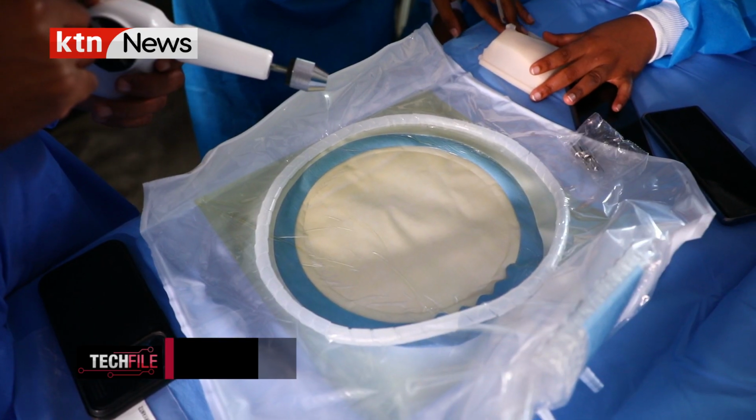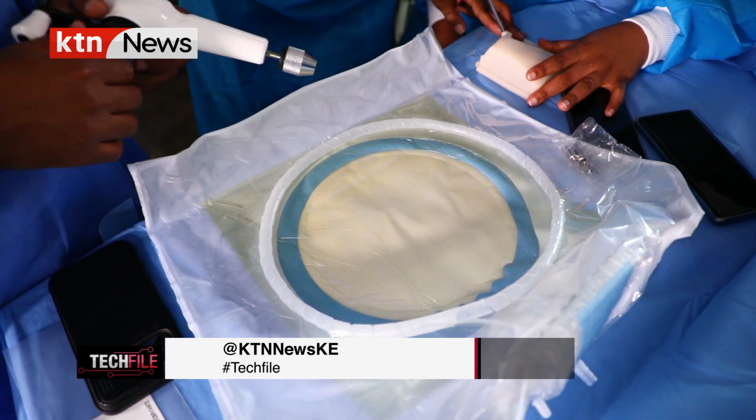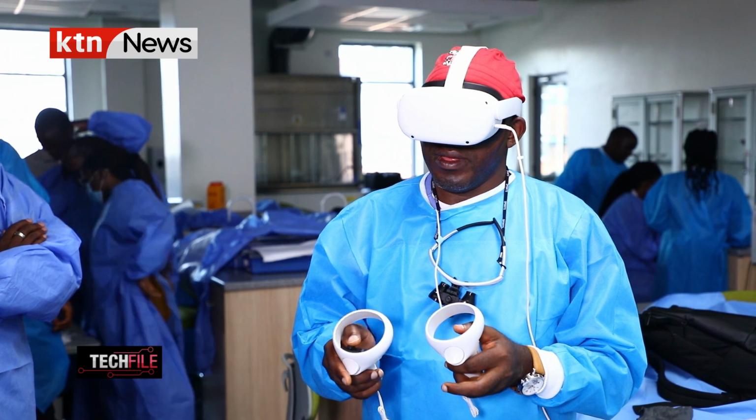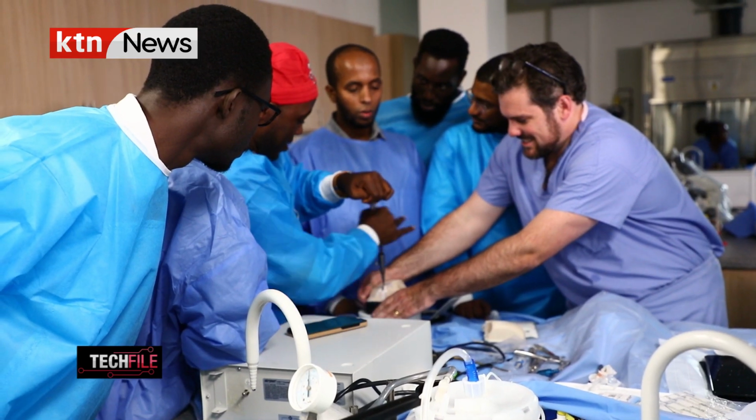So simulation is the future. There are a lot of different technologies that can accomplish it. Some are very expensive, some are very inexpensive. And so what this represents is our exploration into the field.